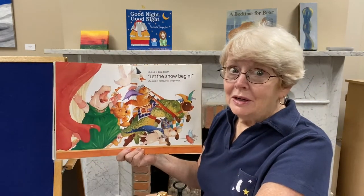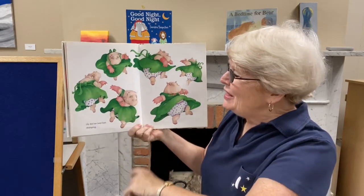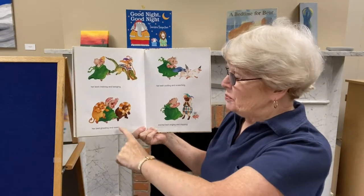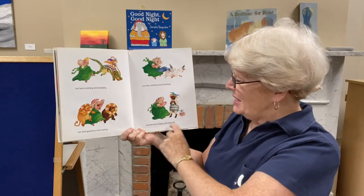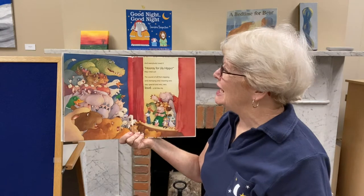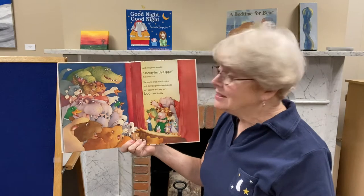Lily took a deep breath. And then, "Let the show begin," she said in her loudest stage voice. And then Lily did her best fast stomping. And her best crash banging. Her best growling and roaring. Her best cackling and screeching. And her best singing and clapping. And everybody loved it. "Hooray for Lily Hippo," they cried out. And the sound of all that clapping and stamping and cheering was very special and very loud. A bit like Lily.